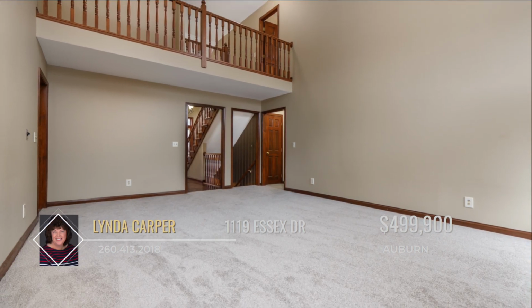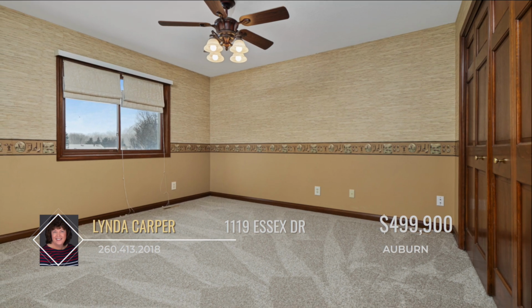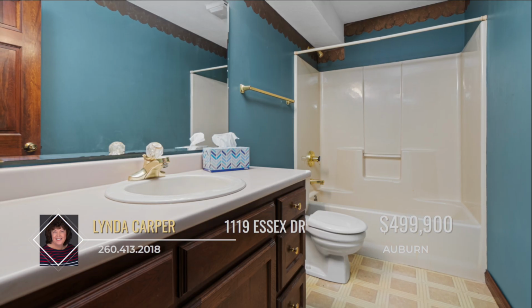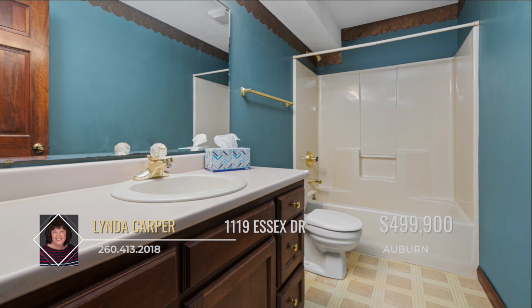Ascending the open staircase from the main floor, you'll find 3 additional bedrooms and a full bathroom. The layout offers ample space for family members or guests, ensuring privacy and convenience. The full bathroom on this level is easily accessible to all 3 bedrooms, enhancing the home's practicality.